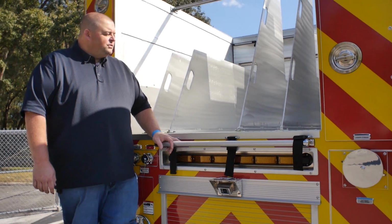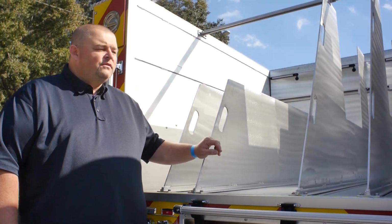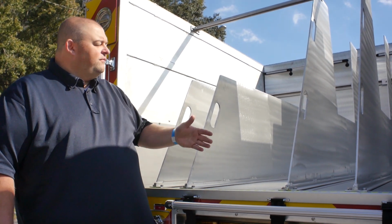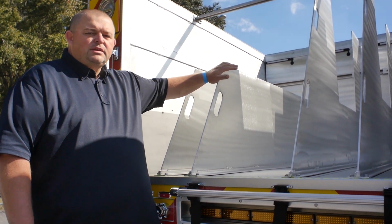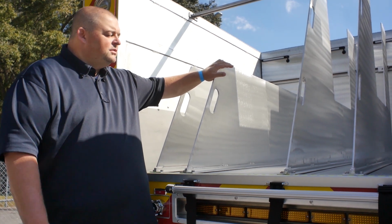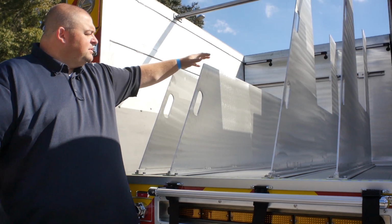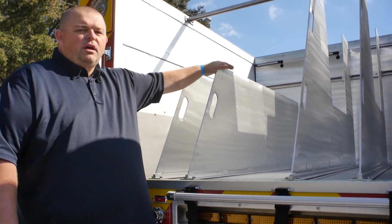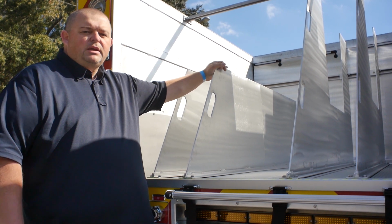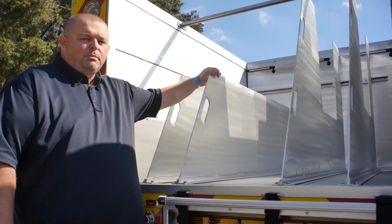Some of the nicer features with our low hose bed are built into the dividers themselves. Instead of having tall straight verticals, these are cut at an angle to give better access to the firefighters who are climbing in to load the hose bed back. You can also see in the back that those dividers have either been cut lower or have been notched to allow the firefighter space while packing that hose back to ensure that the pack is proper on the hose.